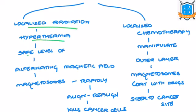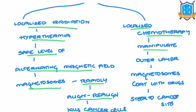It applies a safe level of alternating magnetic field. The magnetosomes will rapidly align and realign to the field. The nanoparticles expend energy in this process. The dissipated heat kills the cancer cells. Localized chemotherapy manipulates the outer layer of magnetosomes coated with drugs, steers them to the cancer site, and unloads drugs directly to the cancer cells.